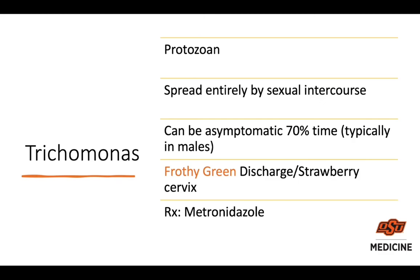All right, trichomonas. Goodness, we see this like every day. Handfuls of times. This is a sexually transmitted infection. So yes, you tell someone they have it, and they're like, oh, did I get it from the toilet seat? No, this is a purely sexually transmitted infection.